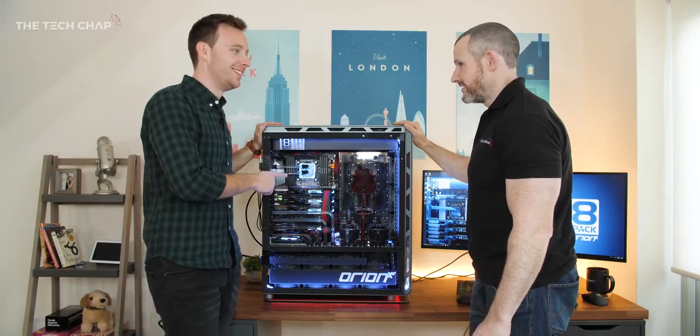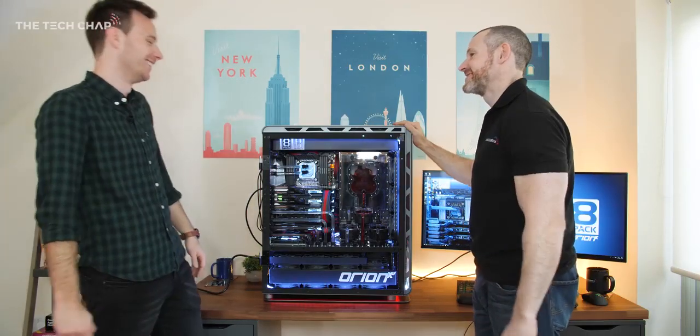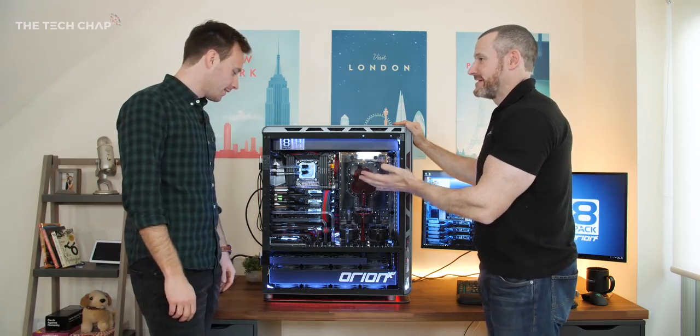But can it play Crysis? Absolutely. Of course it can play Crysis. I mean, both systems within here can play everything.